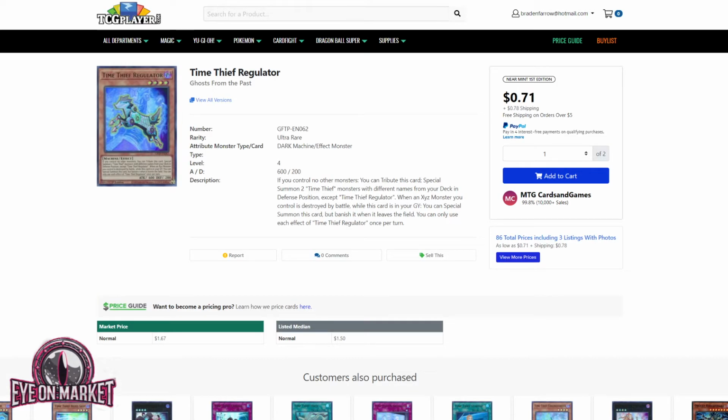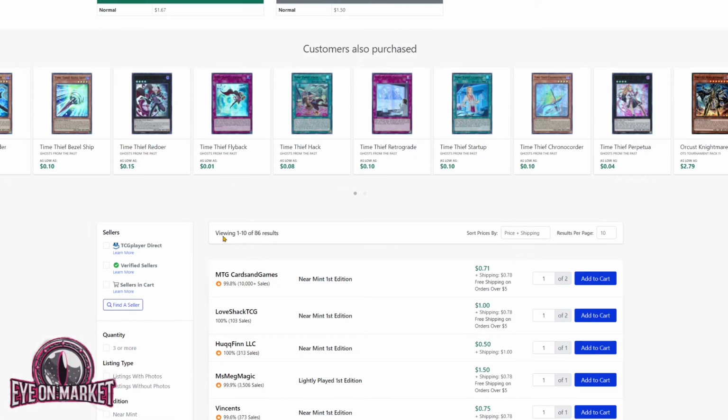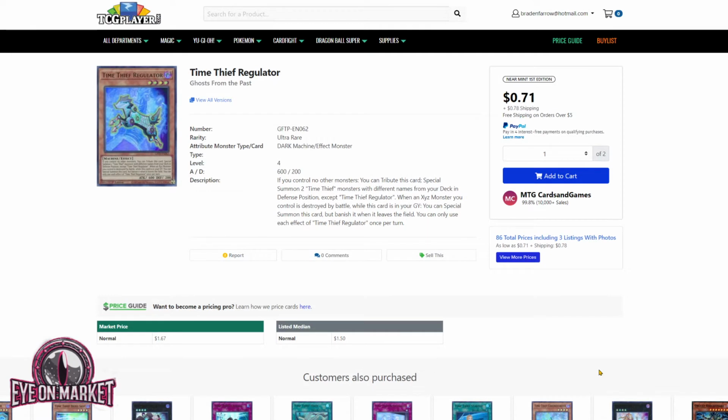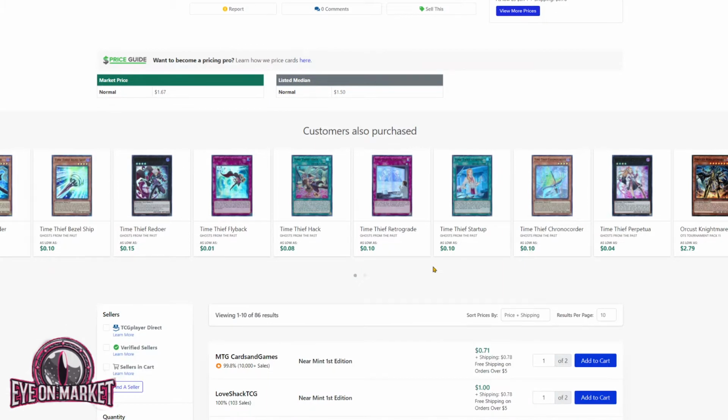Time Thief Regulator is not the target of a buyout, but it does seem to be gradually going up a little bit, and I just wanted to bring it to your attention as a penny stock. About $1.50 is the median, $1.70 is the market price. This is a really good card. It's a rescue rabbit of sorts for the deck, and it's the only foil print, whereas a lot of the other ones got foil upgrades in the last Megatin, with Winder being a super, and a few other ones getting a higher rarity as well. Regulator did not, so this is the only foil print.